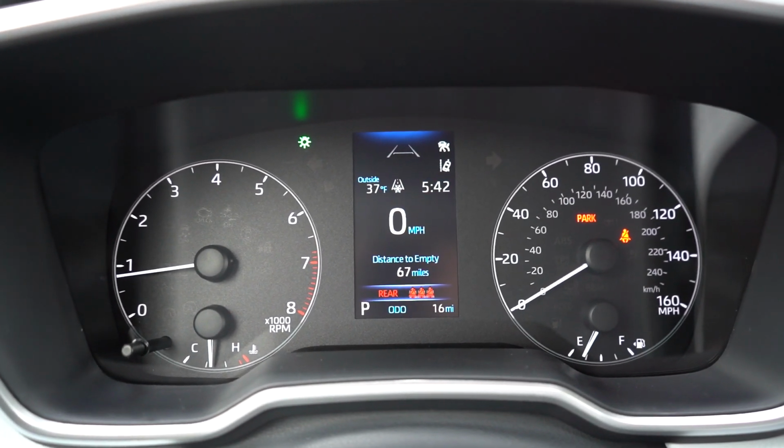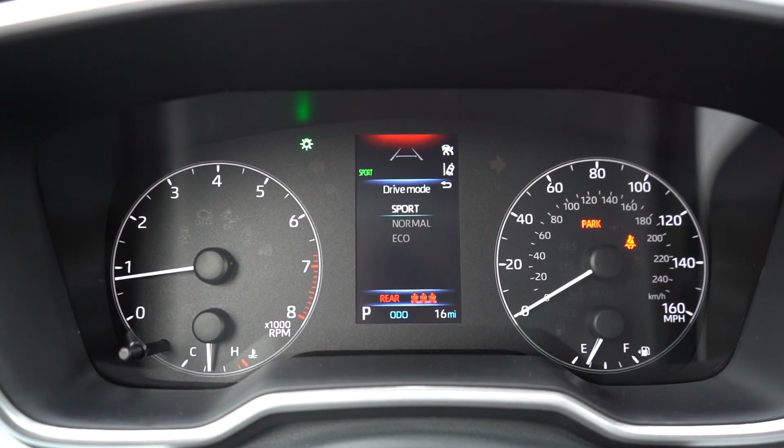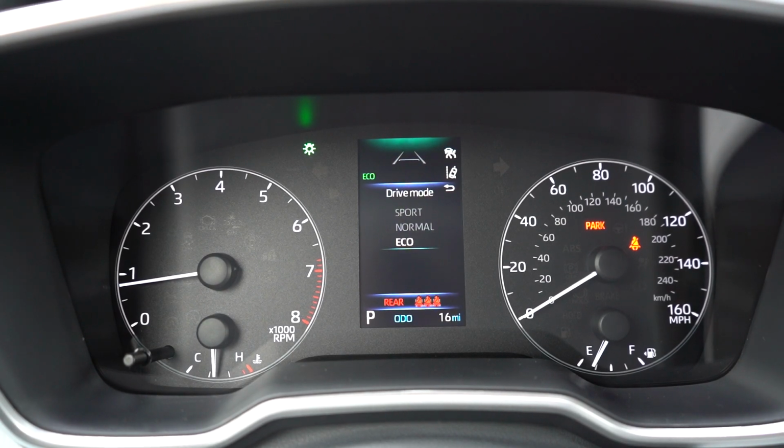But it does get better for the XSE, because with that one, you do get a full 7-inch digital gauge cluster. That's going to look a lot like the Corolla sedan that I recently reviewed earlier this year. I love the look of that. The full digital gauge cluster definitely looks good there.